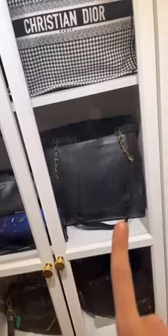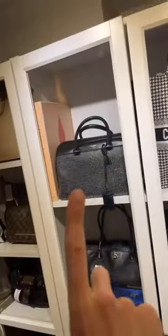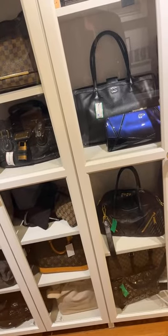Hi, Netty. Look at this huge caviar tote. Dior book tote. Saint Laurent top handle. All of your faves, gals. All of your faves. The CC bum. No, she's actually, oh, okay.